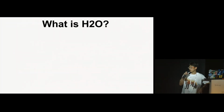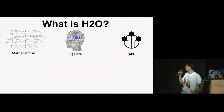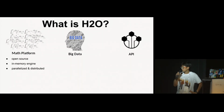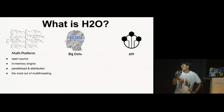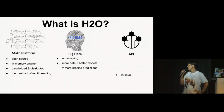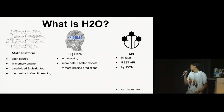So I work at H2O, and what is H2O? It's a math platform dealing with big data. It's also an API. It's an open source in-memory engine. It uses parallelized and distributed algorithms, and it uses multi-threading. The advantage is there's no sampling, so there are better models and better predictions. It's written in Java and uses REST API and JSON.